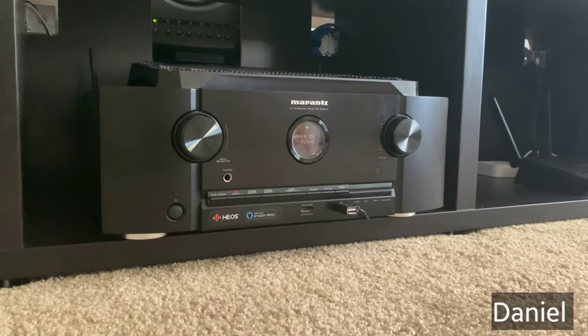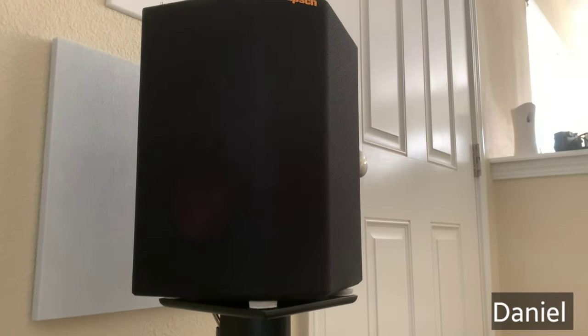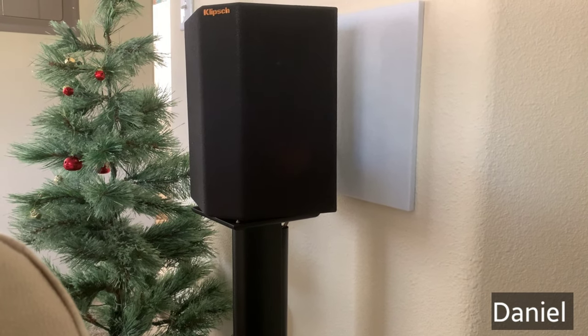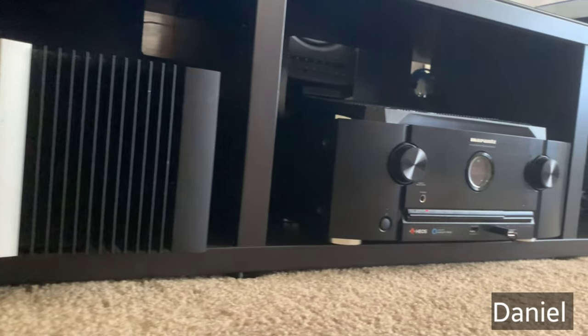I am using 3 of them for my LCR. This allows 2 stages of room correction, Odyssey and HiQnet. So the speakers he's using for the front stage are the JBL LSR4328Ps. They're self-powered studio monitors. He has 3: front center, front right, and front left.